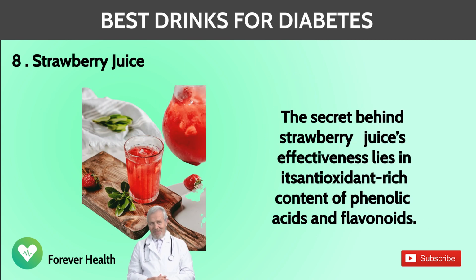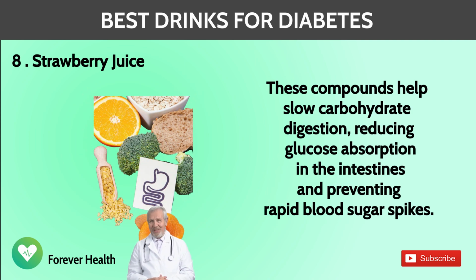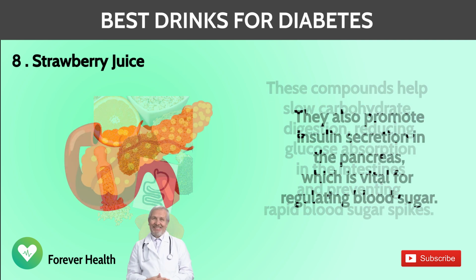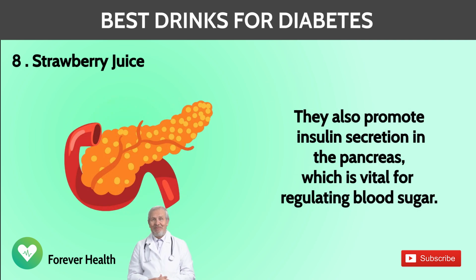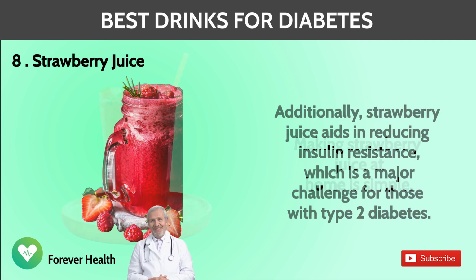The secret behind strawberry juice's effectiveness lies in its antioxidant-rich content of phenolic acids and flavonoids. These compounds help slow carbohydrate digestion, reducing glucose absorption in the intestines and preventing rapid blood sugar spikes. They also promote insulin secretion in the pancreas, which is vital for regulating blood sugar. Additionally, strawberry juice aids in reducing insulin resistance, which is a major challenge for those with type 2 diabetes.